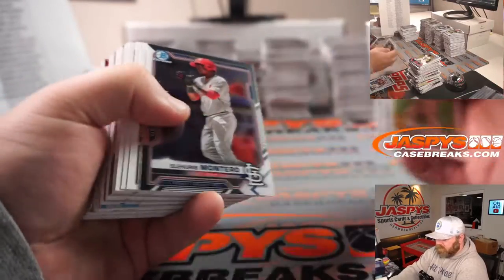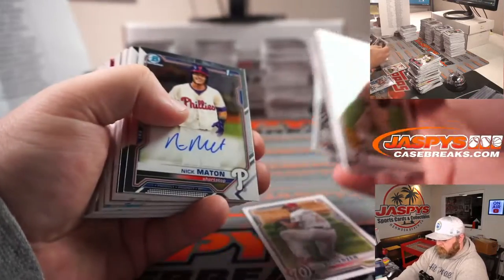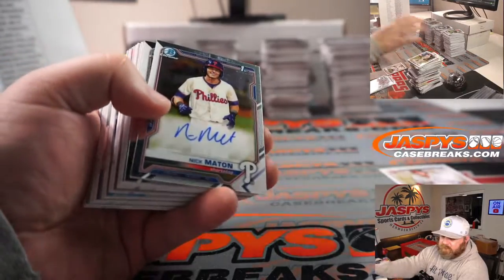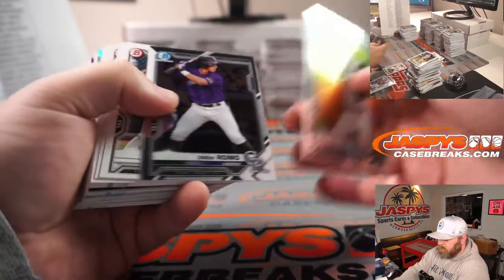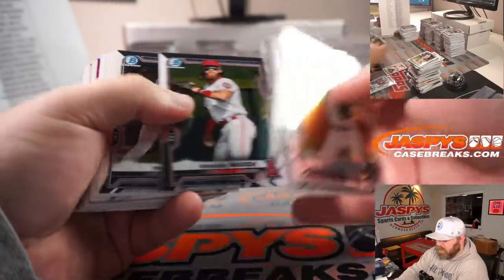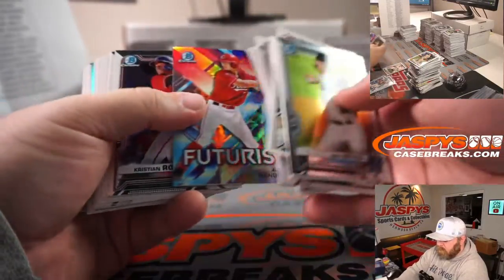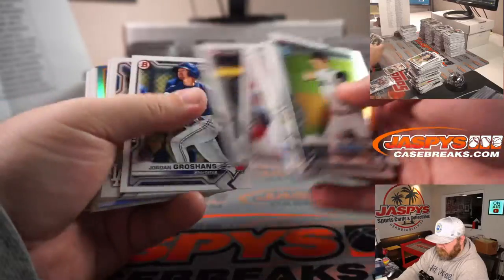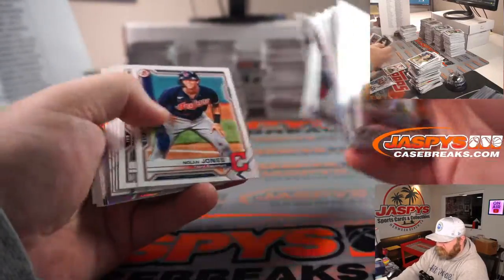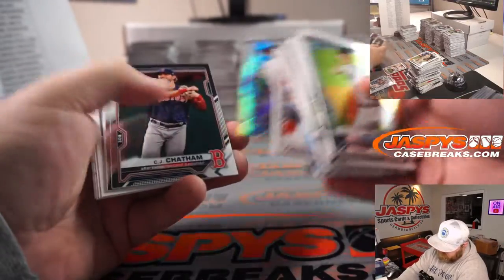Nick Madrigal for the White Sox. Blaze Jordan for the Red Sox. Nick Maton, Bowman first auto for the Phillies. Kyle Cook, spot he won in that pack filler. There you go, Kyle. Brett Batty for the Mets. Austin Hendrick for the Reds. Dylan Carlson for the Cardinals. Talent pipeline for the Braves.